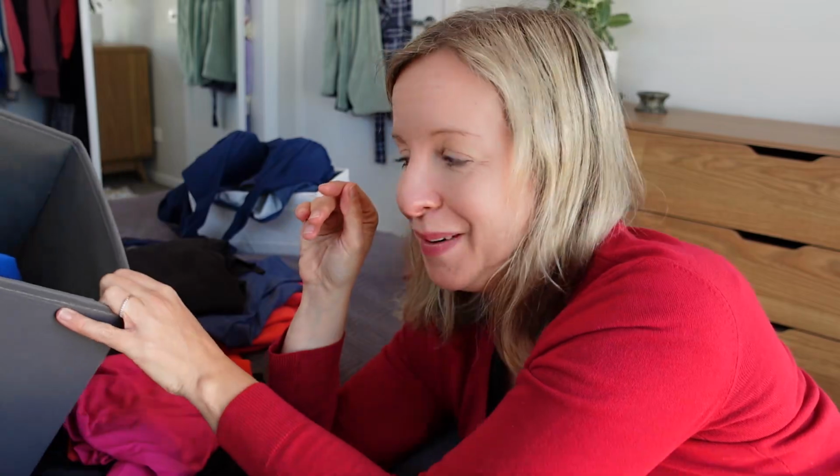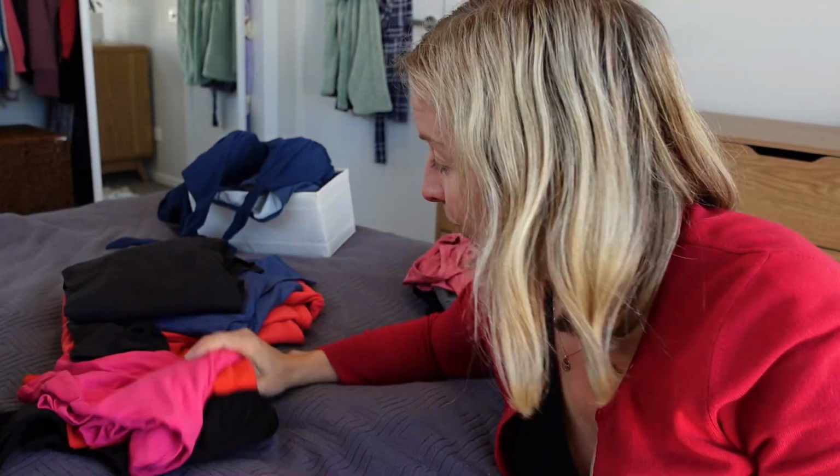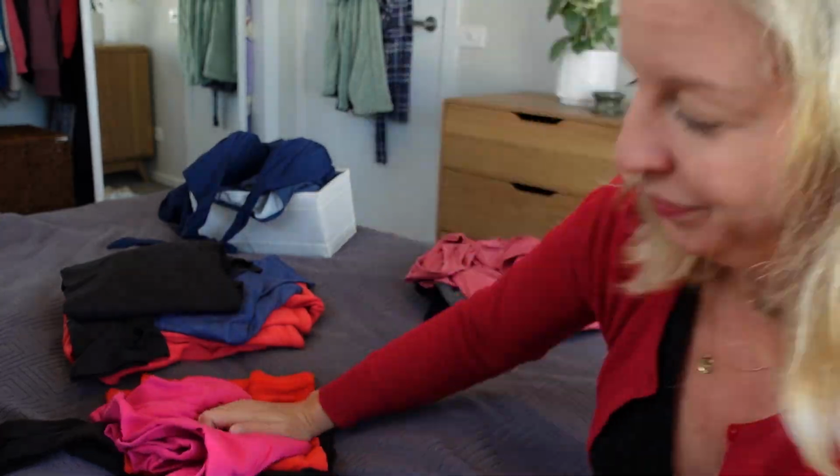Actually, I'm gonna pop them in here because I'm not ready to let go of them quite yet. It was a really fun day. I loved my hen's day, so I'm gonna be keeping that. The rest of the stuff here I'm pretty much gonna be keeping, so I'm just gonna fold it all up and put it back in the drawer, and we'll look at bathing suits.